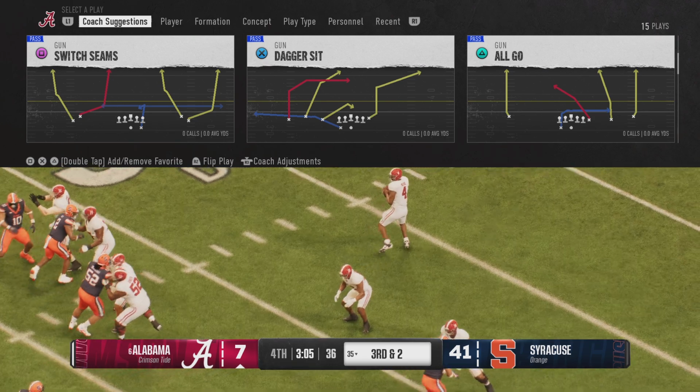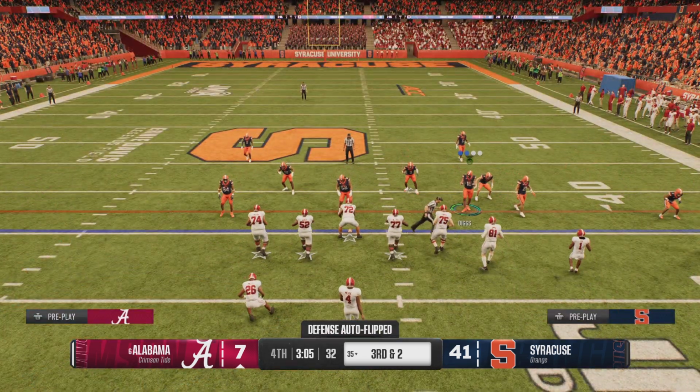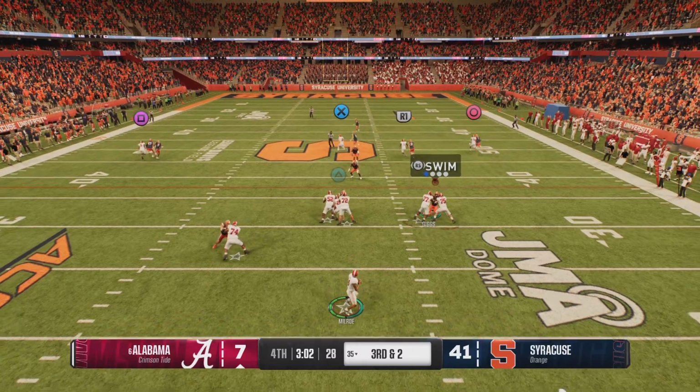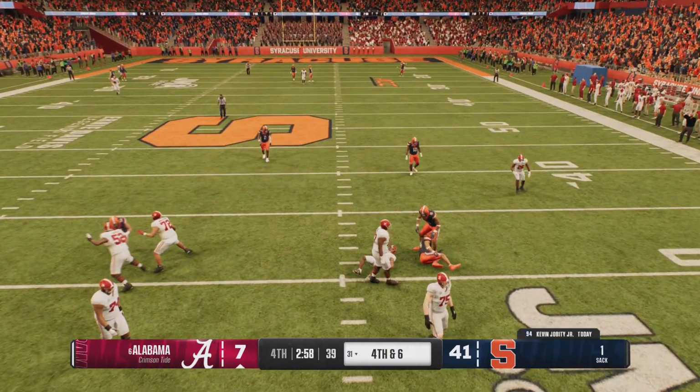Oh, and he doesn't hang on off the deflection there. It's going to bring up a third down play. See if the offense can move the chains off that incompletion. Looking to pass, it's Milrow. Pressure is coming. Down goes the quarterback.